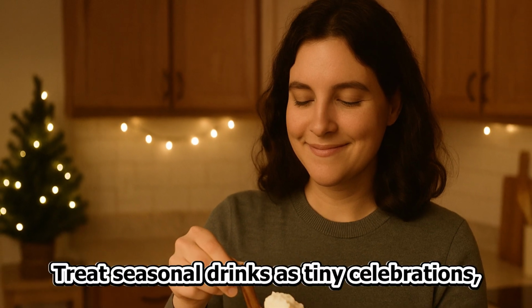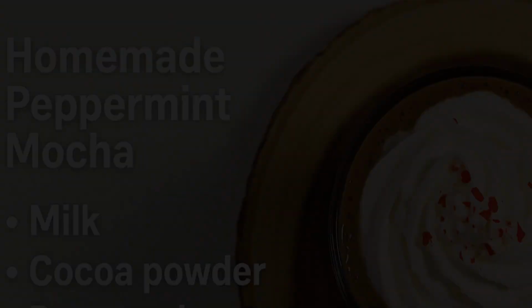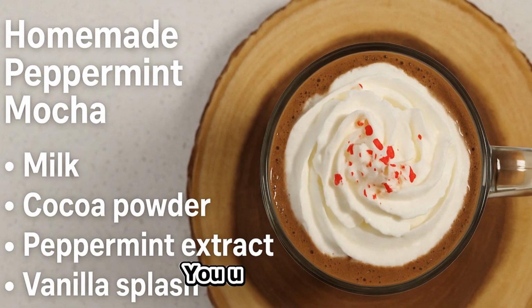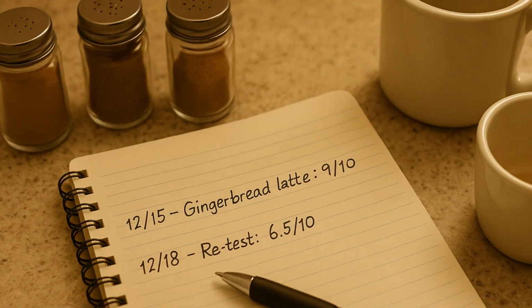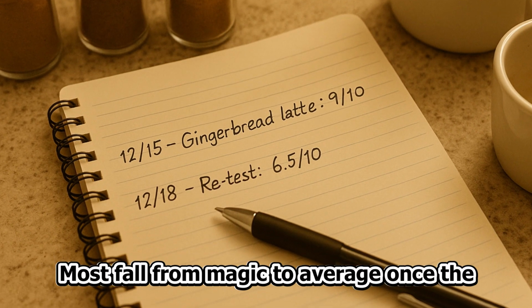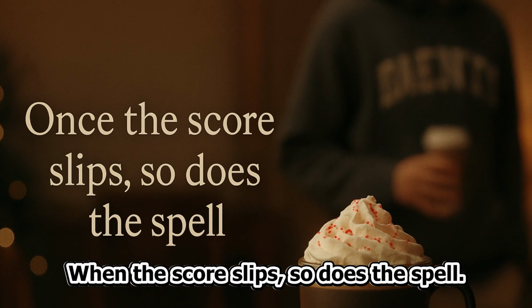Take back control. Treat seasonal drinks as tiny celebrations, not must-have staples. Ask yourself, can I copy this taste at home with a few spices and a splash of vanilla? You usually can. Keep a taste journal. Score each limited drink again 3 days later. Most fall from magic to average once the novelty fog lifts. When the score slips, so does the spell.